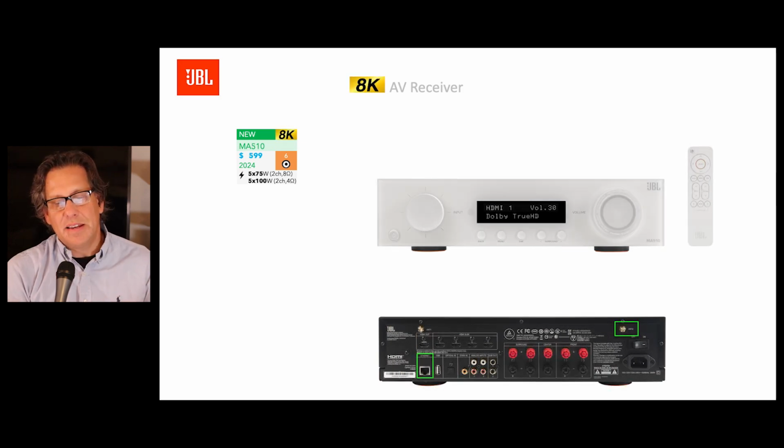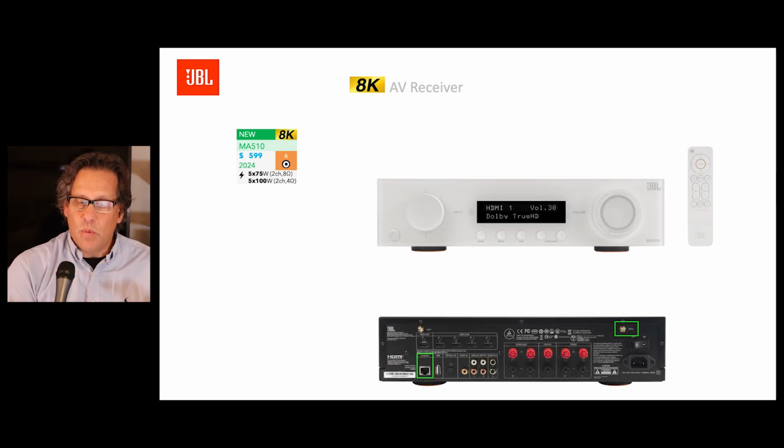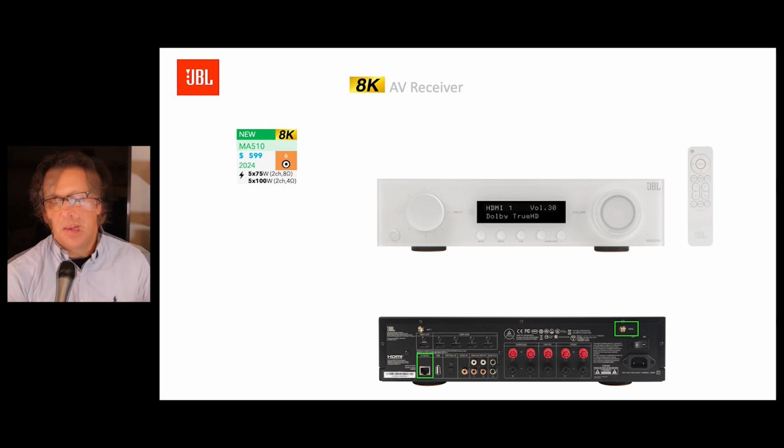On the 510, we still have 5.1 channels of processing. You get an increase in amplification, still 5 channels, but now going into 8 ohm loads, 2 channels driven, 75 watts, and 4 ohm loads, that is 100 watts driving out there. Pretty much the same thing, but I do highlight a couple of items on the back that look different.